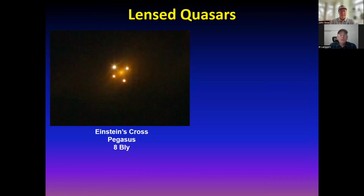One of the more famous ones is Einstein's Cross in Pegasus. You can see the little haze, the foreground galaxy, and that can be seen with a telescope given good transparency. Whether you see one, two, or four parts of that cross depends on the seeing and the steadiness of the sky. A larger aperture and good dark skies will enable you to see the light that left like 8 billion years ago. So just seeing those specks of light is quite amazing.